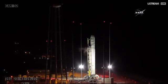Just 2 minutes to go now. It'll take the Cygnus about 9 minutes and 4 seconds to reach orbit and separate from Antares before it can then begin making its way to the International Space Station and scheduled to deliver 5,100 pounds of cargo to the station on Sunday. T-minus 1 minute and 30 seconds.